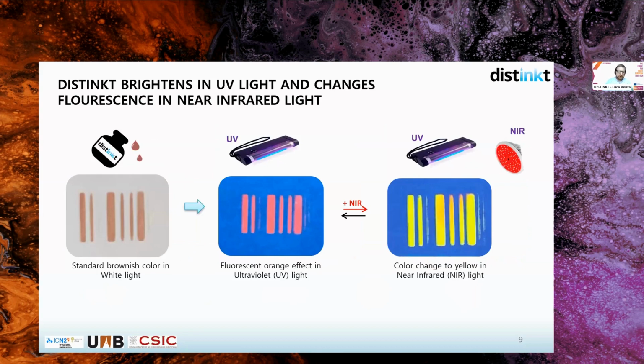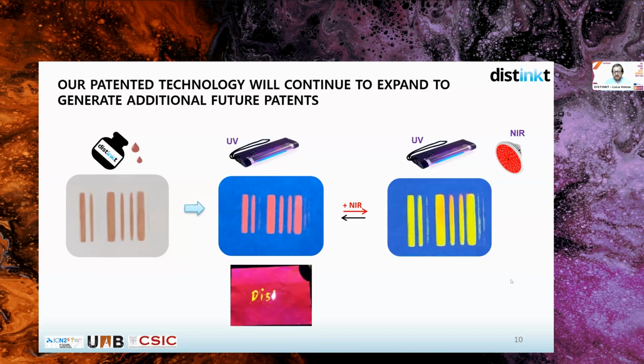Well, if you look at the far left picture, our ink is a light brownish color on a white piece of paper. If you move that under an ultraviolet lamp, actually the paper turns blue and our ink fluoresces into a bright orange. With the addition of a near infrared LED lamp, the fluorescent color changes from orange to yellow. And this is precisely the effect that cannot be generated by any other inks today. On the market, there are color changing inks and there are fluorescent inks, but no one's ever been able to create a color change effect in fluorescence.